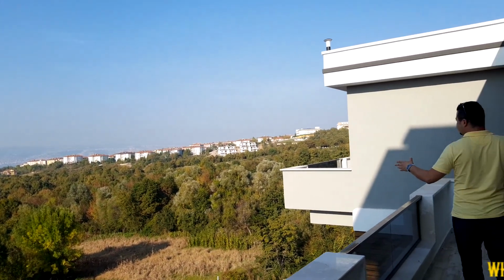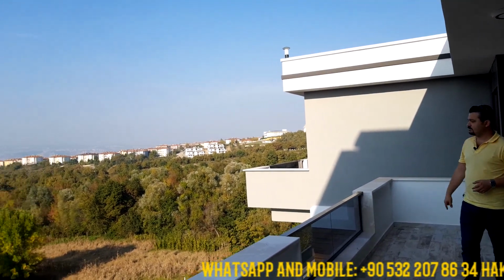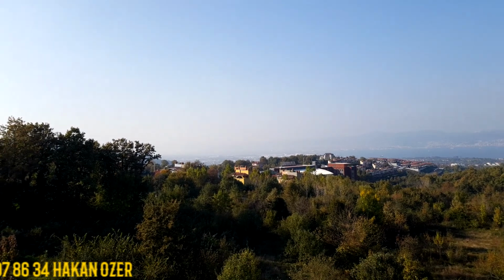And on this one block, I'm hanging the building because it's a prohibited section for the construction. We are directly looking for forest. Behind the forest, there is panoramic sea view also available.